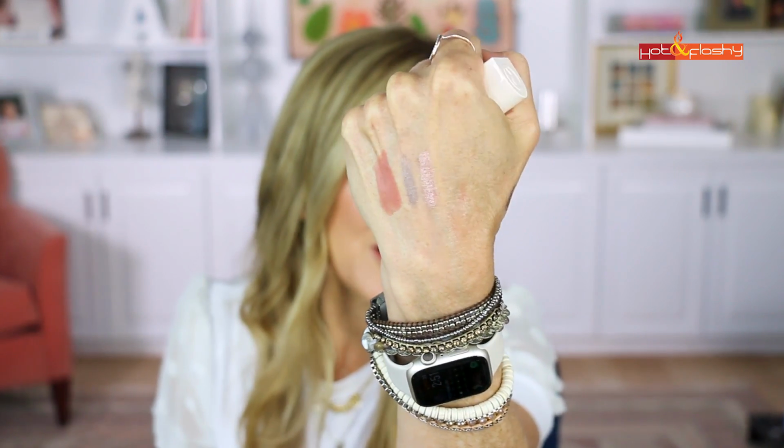But this is the most beautiful shade of lipstick. I'm wearing it today. I really love it. And let me just put a swatch of it over here. You can see the color on that. It's kind of a rusty colored mauve. And this lipstick looks beautiful. It's got good staying power. It's nice and creamy, and I love this shade.